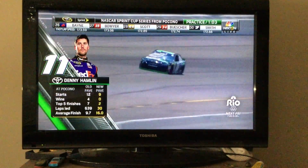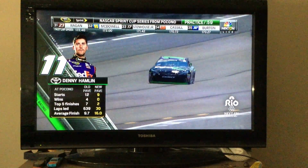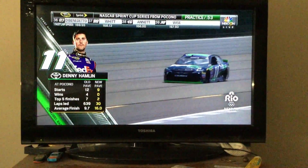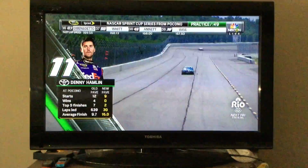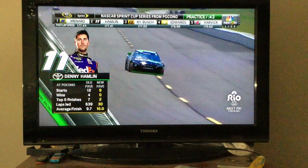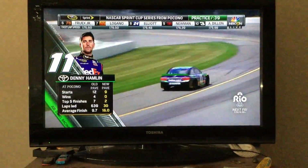Denny Hamlin on the old pavement, and there was a patch, more or less, through turn 3 that they repaved. They also did a little repavement, too. But under the old pavement, 4 wins. All of his wins have come under the old pavement. The new pavement, obviously, not the finishes that he'd looked for, but you don't forget how to win at this racetrack, even though the surface has changed just a bit.